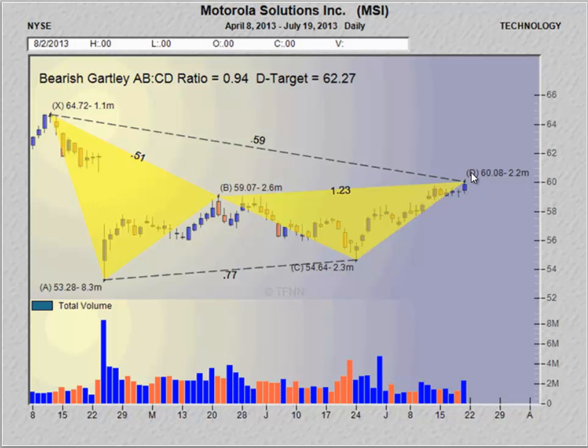So if you wanted to wait for this to come to a 0.786, the A to B to C to D ratio would become dramatically off. Some people like to trade like that. There's no perfect way to trade them because there's no absolutely perfect Gartley. But what this software does best is it puts these stocks on your radar.